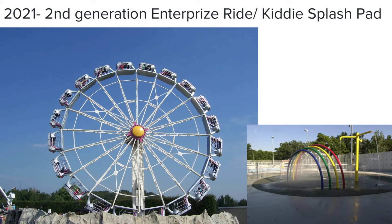And 2021, I think this will be a pretty nice year for Canada's Wonderland. It'll be one of those 1-2 punch type years with the water park and the dry park. I think they will get an Enterprise ride, but not your standard Enterprise like this one. A second generation Enterprise ride that Six Flags installed at Six Flags Over Texas last season. And they'll also possibly get a kiddie splash pad, which are nice attractions for little kids and babies who really like to play in the pool. I think this would be a nice fit for Canada's Wonderland.